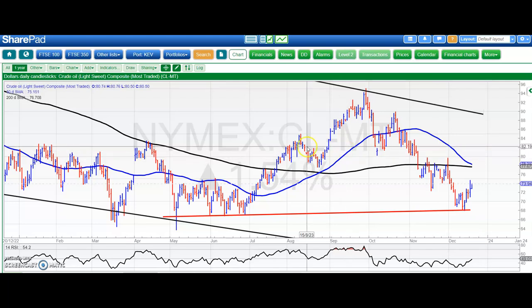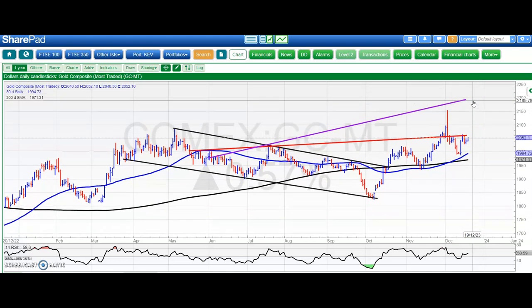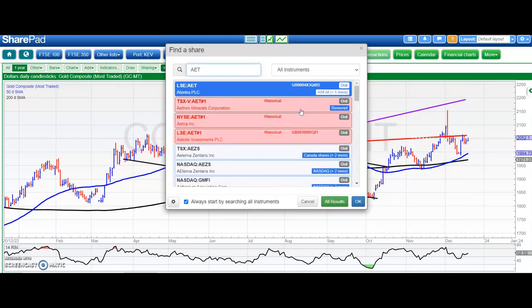On to gold, which has been pinballing within the range of the 50-day moving average, currently just below $2,000, 1995, and that rather obscure May resistance line there at 2060. Looking for an end-of-day close through 2060 to give us a retest of the best levels of the month, the December spike, and then up to that June resistance line projection as high as 2190 by the end of next month, or even sooner.